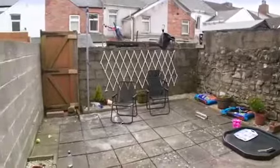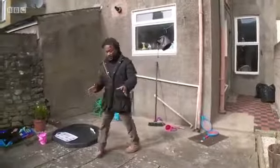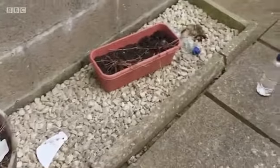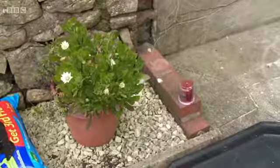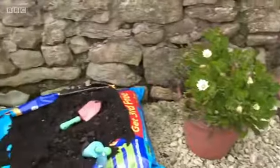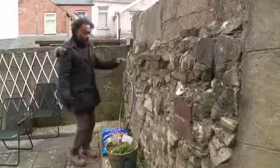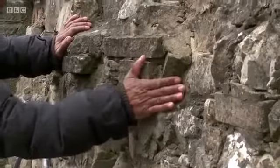We've got this concrete patio. And we've got these horrible, boring slabs in the middle. We've got these skinny beds round here. I'm not a great fan of skinny beds. I like nice, wide beds, because as far as I'm concerned, your garden's all about your plants. Maybe we can add colour, some interest into the garden. And also, the walls. Now, looking at this wall, it's kind of a mixture of bricks and boulders.